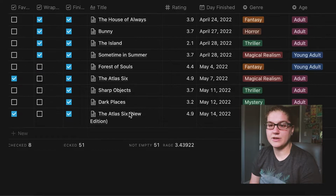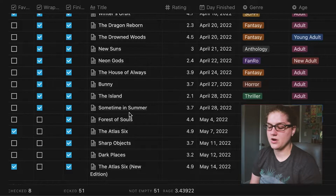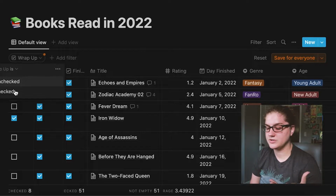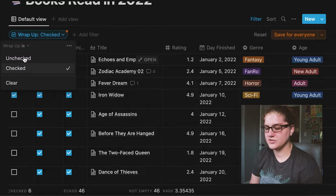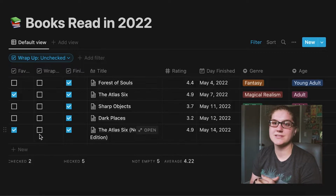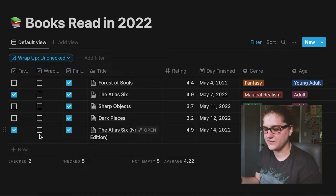This is what I am looking at and referencing when I am doing my wrap-ups every single month. And then also if I have to talk about a book later on, sometimes I'll come back here and I'll leave little notes in this little section here. So I leave the filter on because it's way too much for me to be looking at all times. So I just have the filter on unchecked wrap up. So I know at the end of the month, once I have done my wrap up, I just check these boxes and then all the books that I've wrapped up for that month are checked off and I don't have to worry about looking at them this following month.